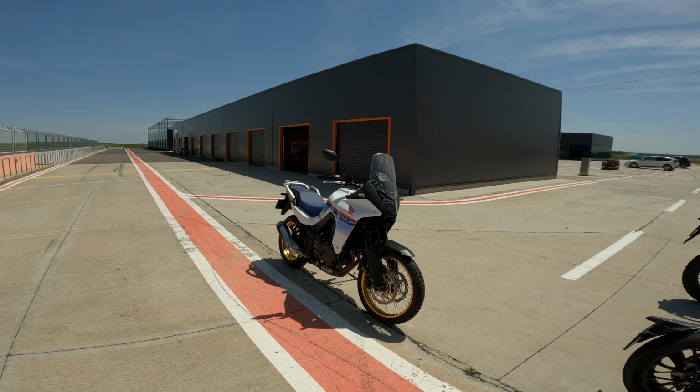This is the sport mode, where we have the maximum bike power, engine brake at 2 out of 4, and traction control at 1 out of 4. That's why when you accelerate on the twisties, you have to really take care, because the wheel can easily spin if you twist the throttle too much.